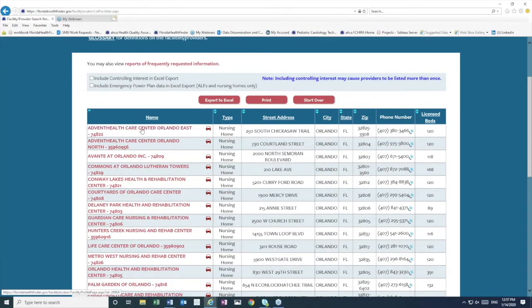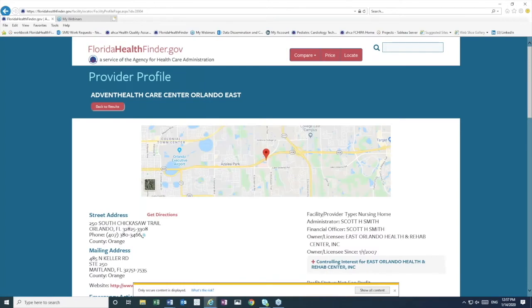The third option that we have is to click the name of any of these providers. All of the names are hyperlinks. And so if I click the very first one, Advent Healthcare Center, this will take us to this facility's profile page.